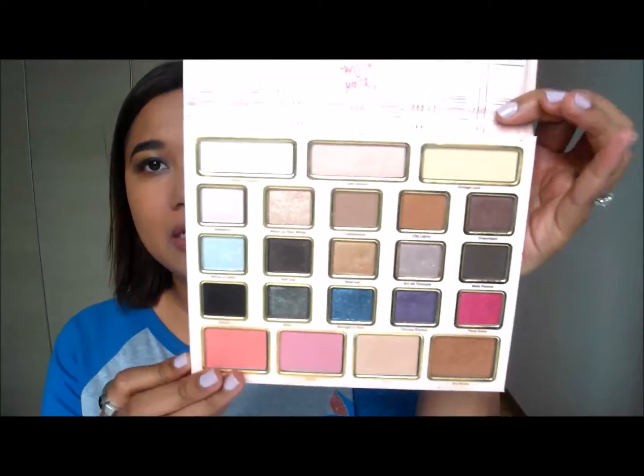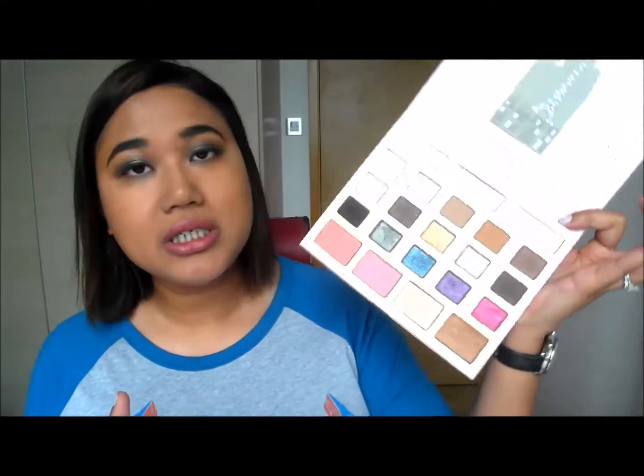So this is how it originally came in, because it has some fancy stuff inside as well. But I've been using the palette itself for the past few months, from December all the way to right now. Even now I'm still using it. I absolutely love it. So this is how the palette comes in. So it's all in all a really nice palette.